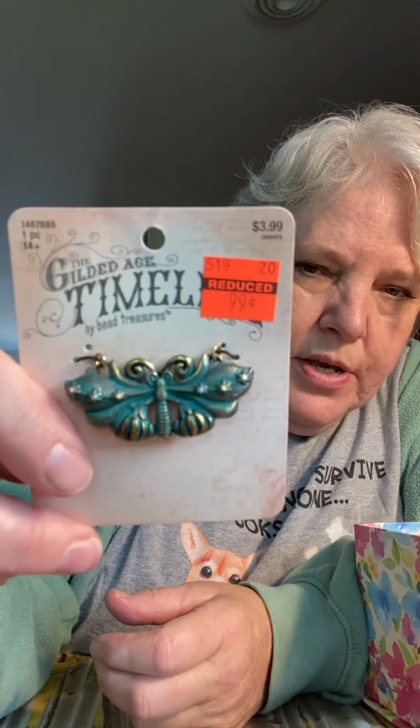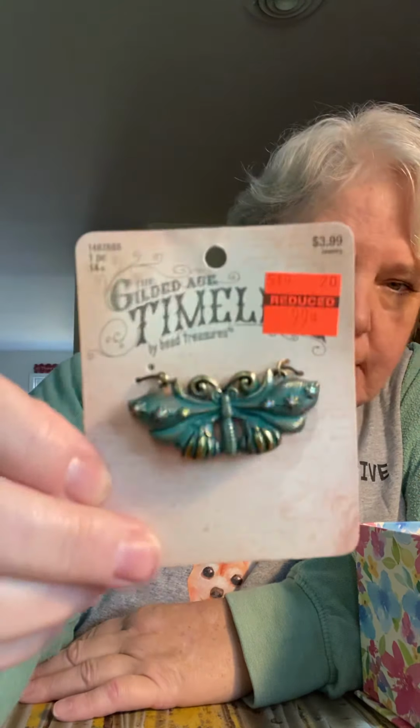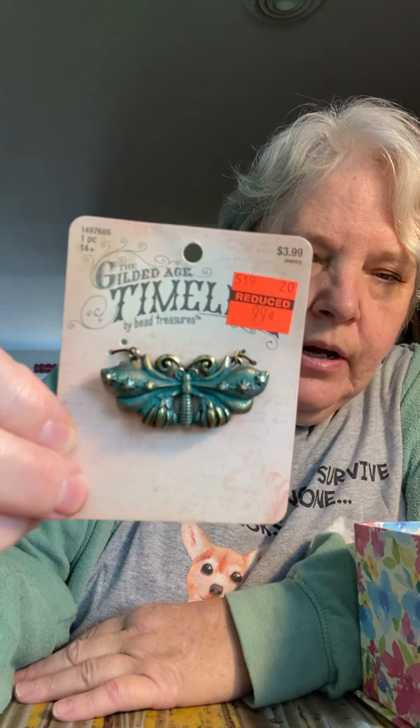Back in the jewelry section, I found this beautiful metal, and it's painted turquoise, kind of actually teal. It's a $4 charm for 99 cents. And I don't want to get choked up, but my daughter liked butterflies and dragonflies a lot. And so I'm going to put this on a journal cover or something to do with her.